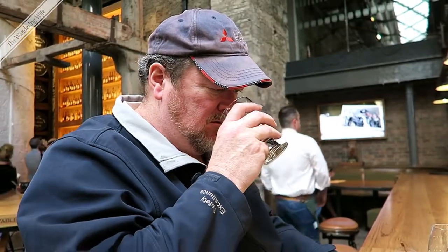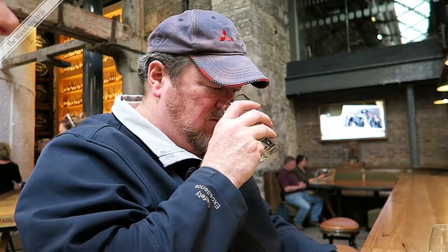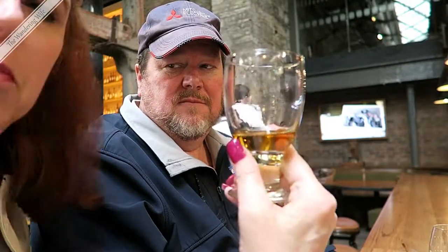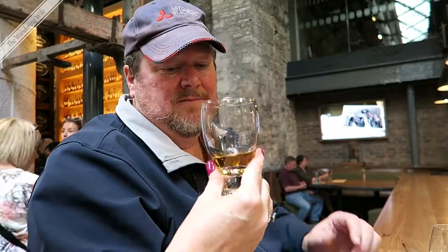The house whiskey. Okay. So this is the house. Does that mean you can only get it here? You can only buy it here. So you can't buy this bottled in the United States. You have to come to Dublin to the Jameson Distillery to get this one.